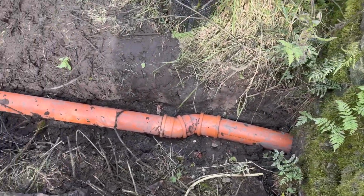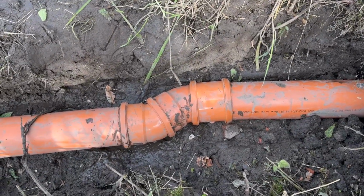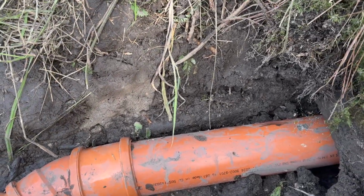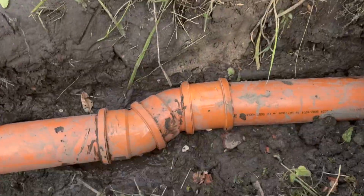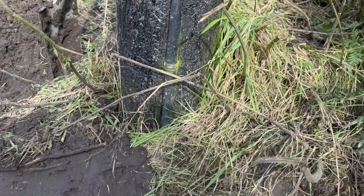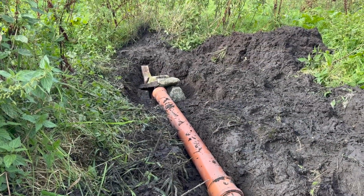So now I've laid the new pipe. See going through there. Now, I'm not happy about it, but I had to do a little dog leg there because, I don't know if you can see it just behind the pipe there, it is the main power cable coming into the house. And there's big lumps of concrete under there for the foundations for this pole. So I've had to do a little dog leg to then send it down there.